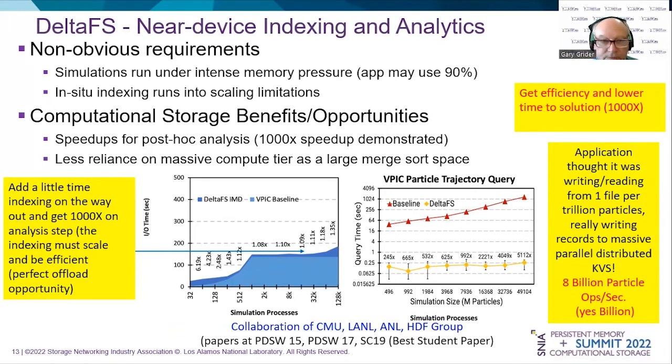And so you see on the bottom left graph that's the overhead of writing the data out. The light blue is writing it out in just big blocks, and then the additional dark blue is the overhead of building the index on the fly. And that's the idea, is we don't want to affect the write path very much.